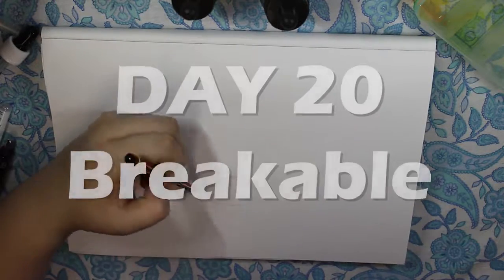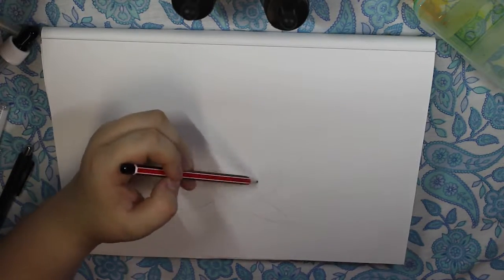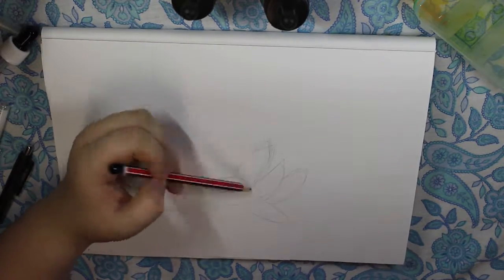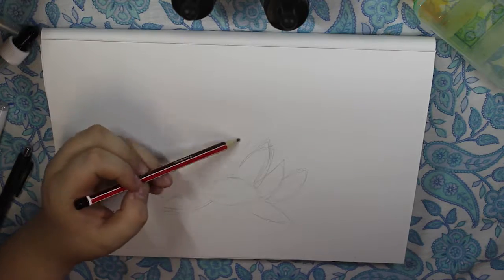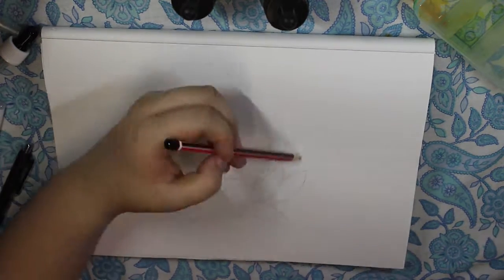Day 20, the prompt was breakable. This one was one of my favorites by far. I drew a glass lotus candle, a very breakable object, yet a very beautiful thing. I mean, you wouldn't want to leave it on the edge of the counter in case it fell on the floor.